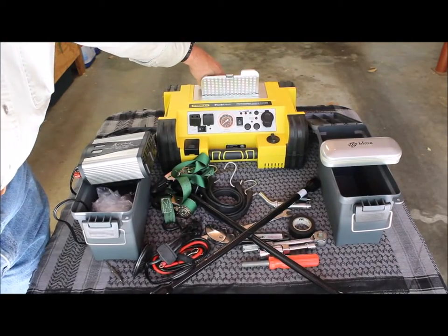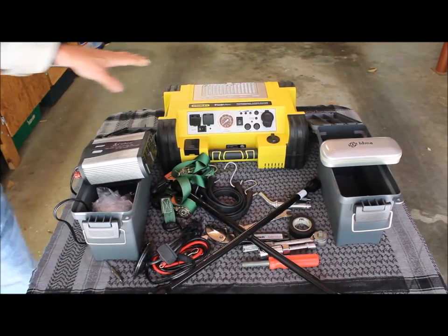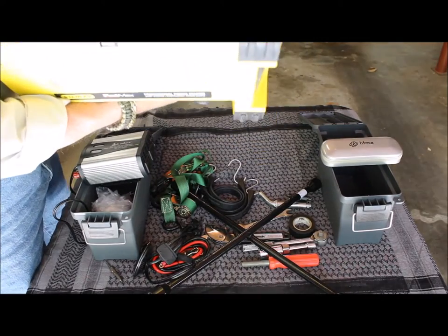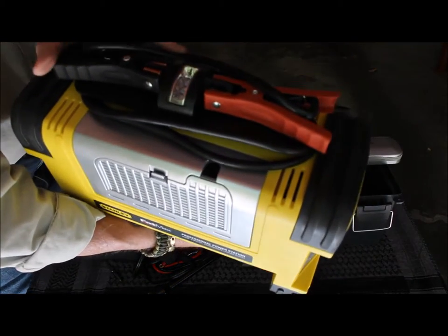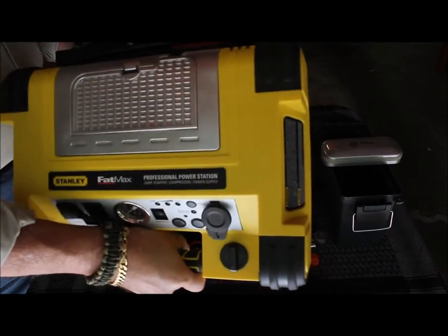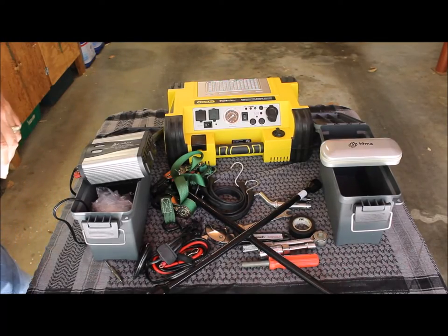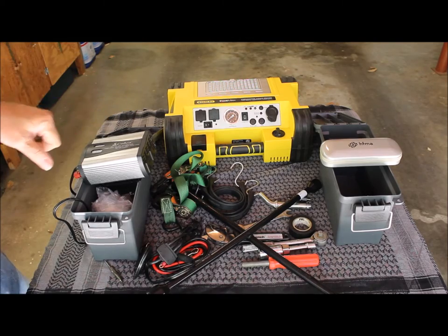It's got a charging plug, and it does a super job on the back side of it. It's got a light and the clips for charging a battery. I've used it a couple of times to charge a battery. Jump started a fellow that got stranded at the supermarket. Those kinds of things, but they're really, really handy to have around.